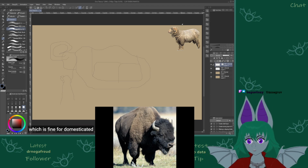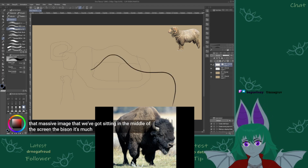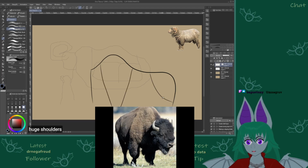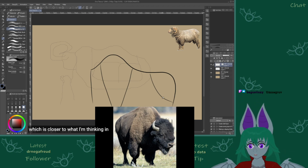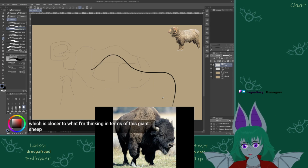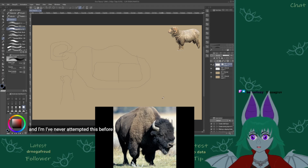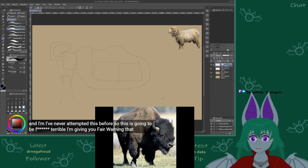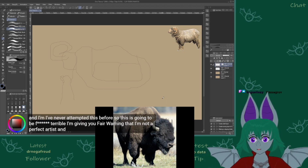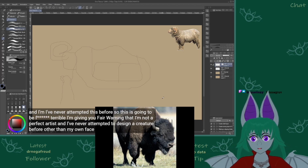But from that massive image that we've got sitting in the middle of the screen, the bison, it's much more of a, like, huge shoulders and then a smaller hip. Which is closer to what I'm thinking in terms of this giant sheep. And I've never attempted this before, so this is going to be terrible. I'm giving you fair warning that I'm not a perfect artist, and I've never attempted to design a creature before, other than my own face. So this is gonna get weird.